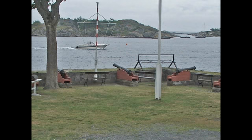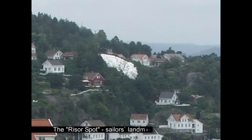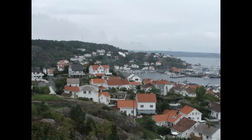A white area painted on the hill above the town is known as Risor Spot. It's a 17th century landmark visible from 12 nautical miles and still used by local fishermen and seafarers.